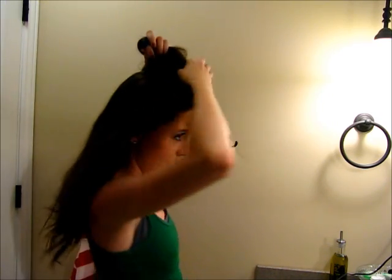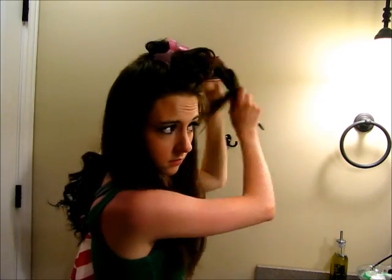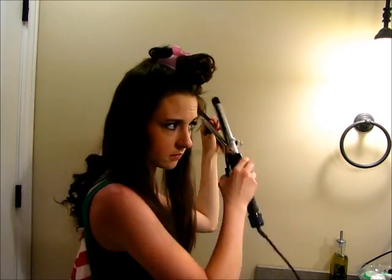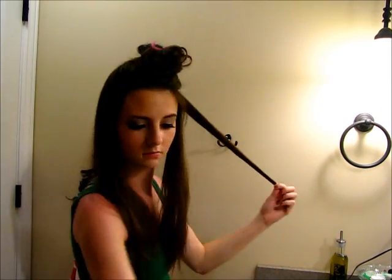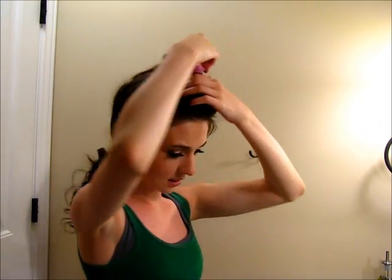And I'm going to grab the very top section. So just like the very crown, where your bangs are and where your part is, I'm just going to bring that very tippity top part up and clip that out of the way. Clip it all together so it's out of my way, and I'm going to let down my top section of hair.